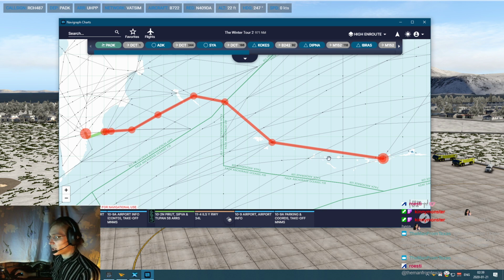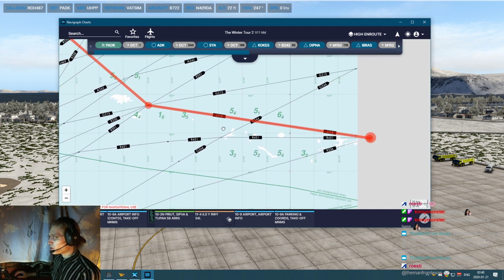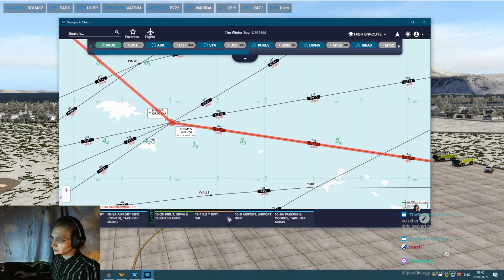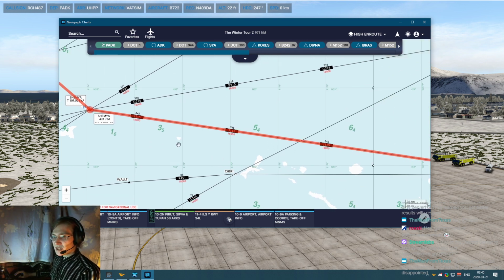Anyway, our flight route is gonna be, as you can see, we will have this little detour. This is to avoid all the oceanic clearance and other kinds of navigational mess we don't need today. The first part is gonna be from ADAC NDB to Shemya VORTAC. Hopefully we will have some actual reception. Oops, VORTAC details, 109 megahertz. Not a bad place.